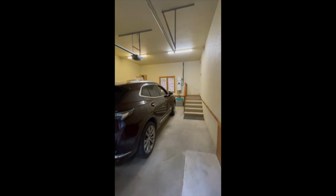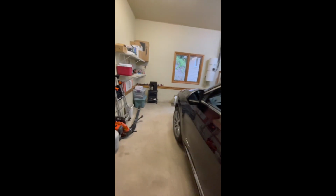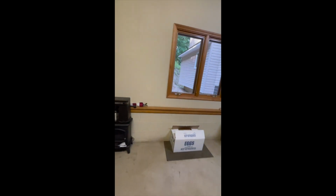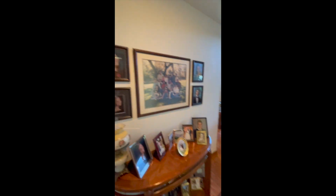Okay, so we're back. This is gonna be the garage, one car garage. Plenty of room in here. This is a Buick Avenir. So it'll give you some perspective on the size of the vehicle that's here. And come on around. Oh wow, what a, this is just off the garage right here.